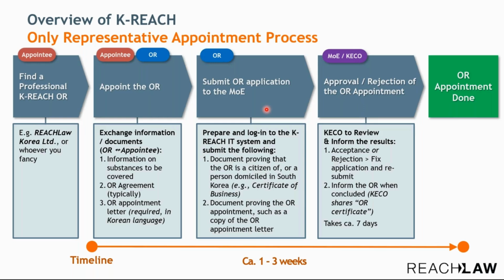And then an OR has to submit this to the Ministry of Environment. And this also includes the certificate of business of, for example, REACHLaw Korea. And then this appointment is taken for an approval process by the Ministry of Environment. And this takes sometimes days. And that's why this 3 weeks is something on the higher side we have mentioned. So once this appointment is confirmed, then any regulatory submissions can be performed.